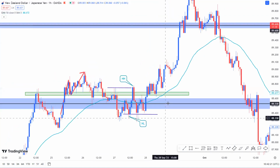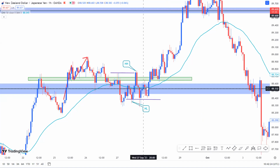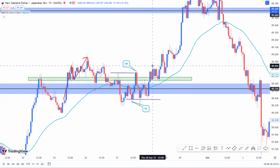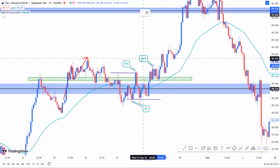You have to understand, I only trade the London and the New York session, and this already was sometime around the Asian session. So I waited now for the London session to kick back in. And then as soon as the London session kicked back in, we had price print us yet another higher high structure.